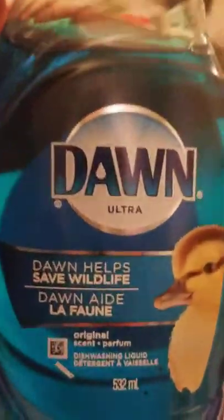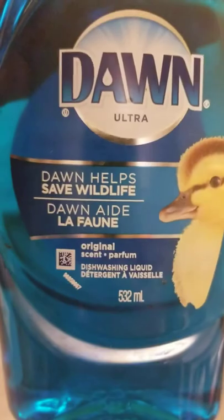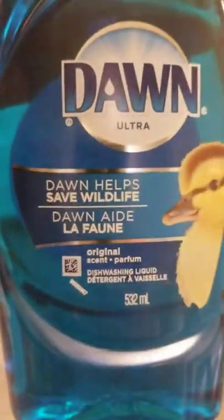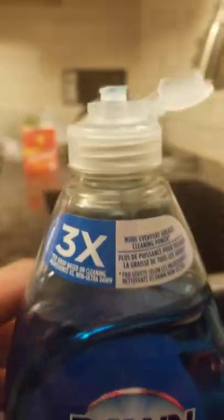I personally get this brand because I like the fact that they save wildlife, and I love wildlife. I love this cute duck. That kind of really works wonders when people are buying stuff. They're like, oh my God, it's so cute, I'm gonna get it.